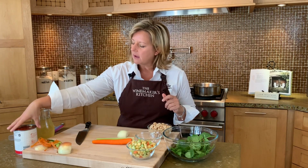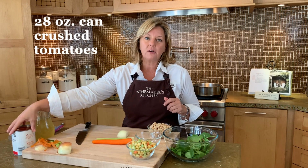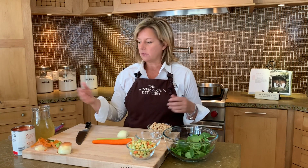We have, let's see, the big can, which is about 28 ounces of crushed tomatoes. It's just crushed diced tomatoes. So canned tomatoes work fine. If you happen to have fresh tomatoes on hand, that's fine too. And in fact, sometimes when my tomatoes are starting to be not at their peak of freshness, I will chop them up and throw them in a Ziploc bag, and I throw them in my freezer so that I can use them for this kind of soup when I have time and when I'm ready.